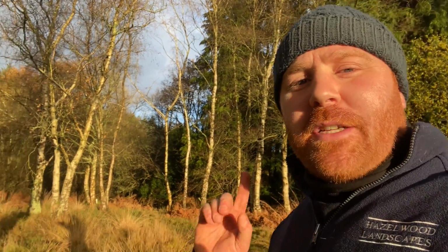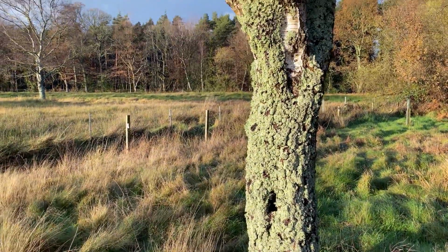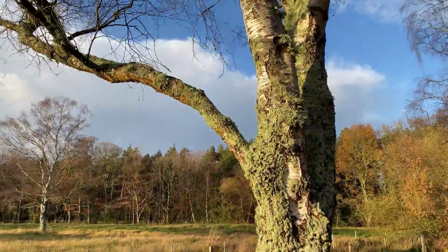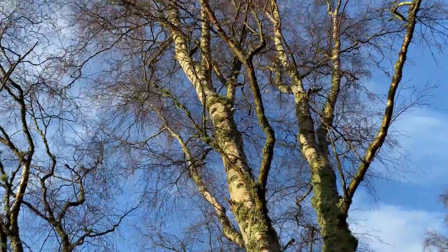By the way, the age of these things, they can live up to about 80 years old, so they're not a very long-lived tree, because they're sort of a live fast, die young species, hence why they're a pioneer species, but they are a great one for establishing in a garden.